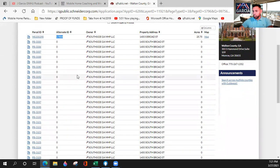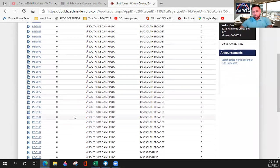See, if you look right here, there's no lot numbers. It is just Southside, the name of the mobile home park. It is the address, which obviously they're all the same address. The only thing that changes is the lot number, that's within the park, not the city. And then obviously the parcel. And again, I don't know the parcel number. That's harder to get than anything else, really.